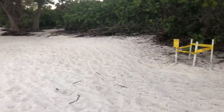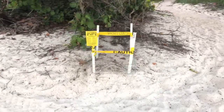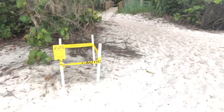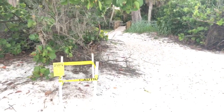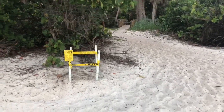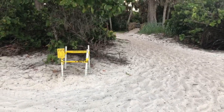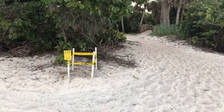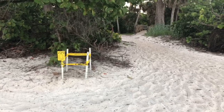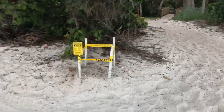Nest number 20 over here. One of our nice little access points to the beach up in here. Kind of a nice little picture. Hang on. Sea turtle nest number 20.